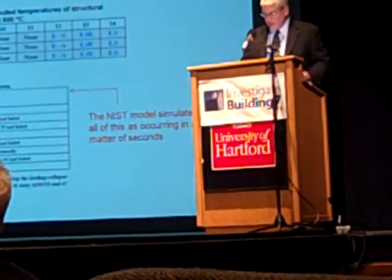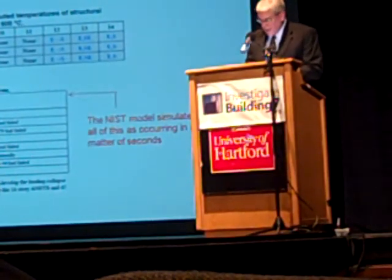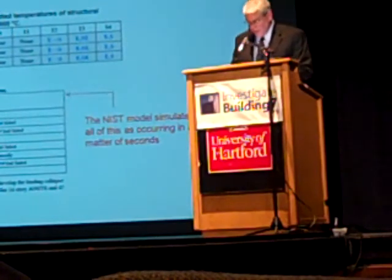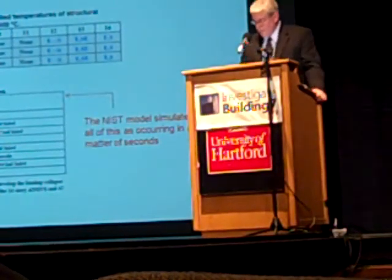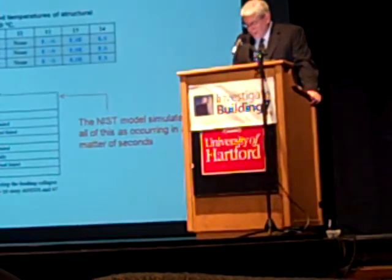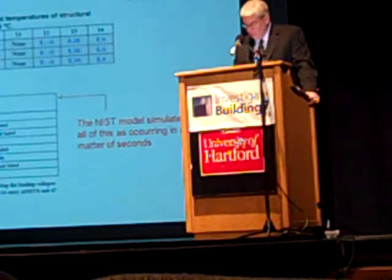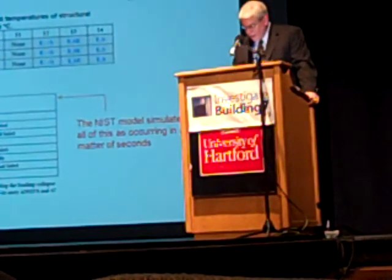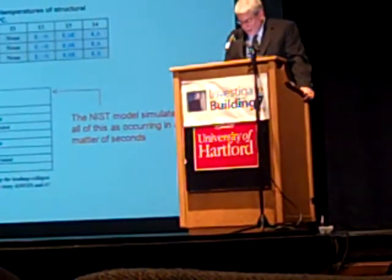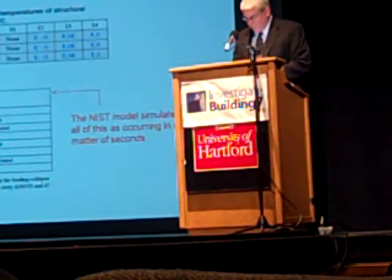Apparently, NIST investigators felt that with this distribution of temperatures in their computer models, they could show that the critical beams on the northeast side would remain rigid, whereas all the other floor beams on the south and east areas of floor 12 would be hot enough. Actually, floor 13, the ceiling of floor 12, would be hot enough so that when the girder on the northeast fell off, the floors would be ready to collapse in unison. Again, it's hard to believe that anybody could have ever predicted any of this.